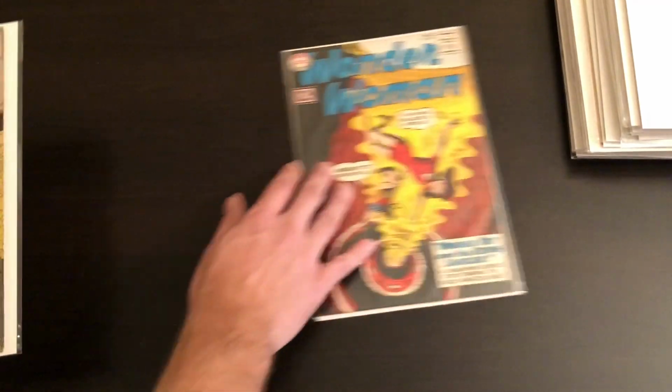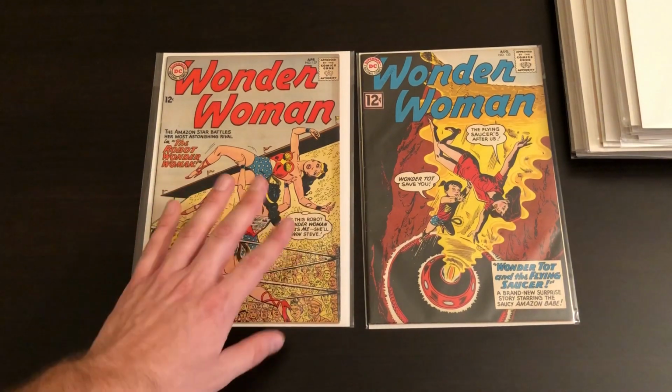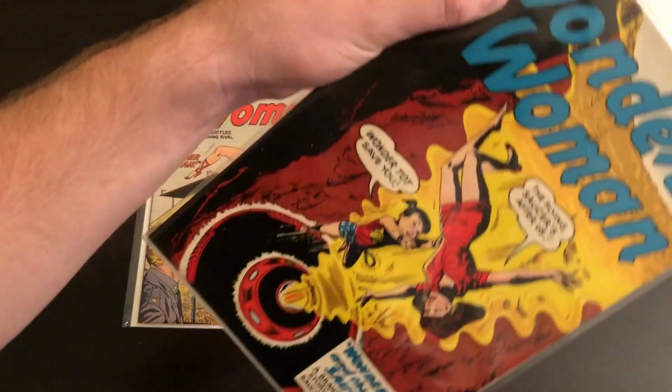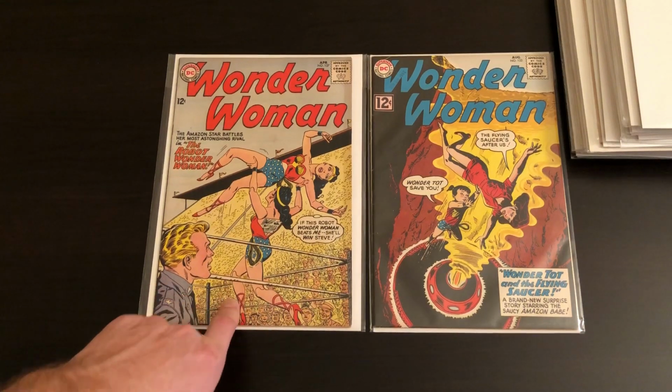Lay some out here. Here's 132. This one's pretty solid too, probably like a 6.0 or so. This one's decently solid too. It's just got that dust shadow again. This one also has a date stamp on it, June 28th, 1962. Robot Wonder Woman on that cover.